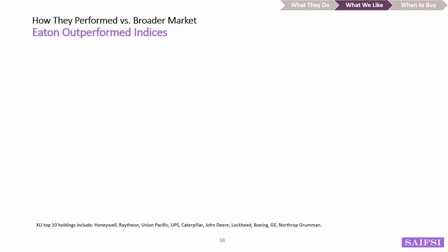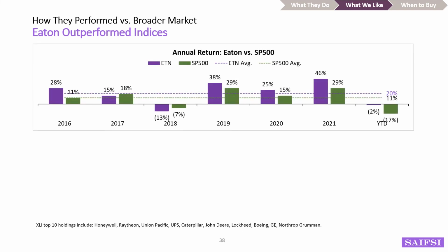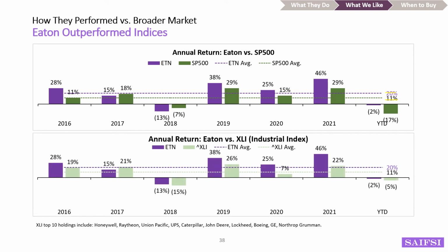We also compare Eaton's share price performance versus indices. When it comes to Eaton versus the S&P 500, Eaton's annual share price performance has consistently outperformed the S&P in the past few years. As a matter of fact, on an average basis, Eaton outperformed the S&P by 9 percentage points. When looking at Eaton versus the broader industrial index by looking at XLI, which is a mutual fund comprised of a lot of industrial companies such as Honeywell, John Deere, Lockheed, Boeing, etc., Eaton outperformed the industry sector consistently in the past few years as well, and on an average basis, Eaton outperformed the broader sector by 9 percentage points as well.